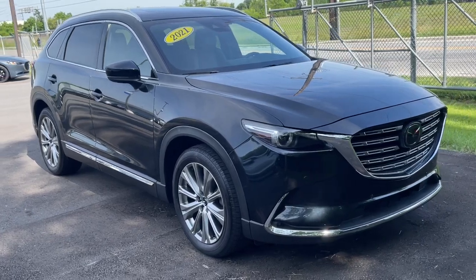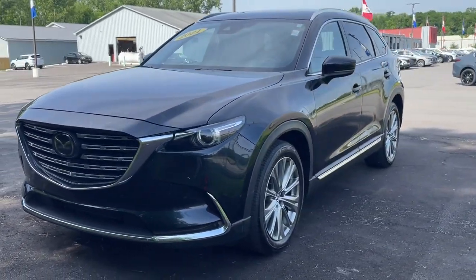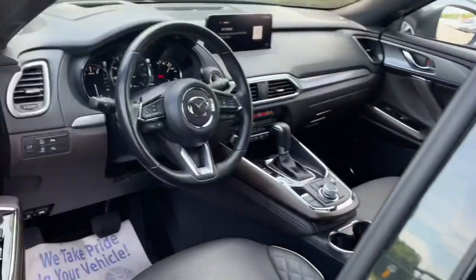Get into the 2021 Mazda CX-9. With less than 35,000 miles on the odometer, this vehicle provides excellent value. Make every road trip the best it can be in this sweet driving CX-9.